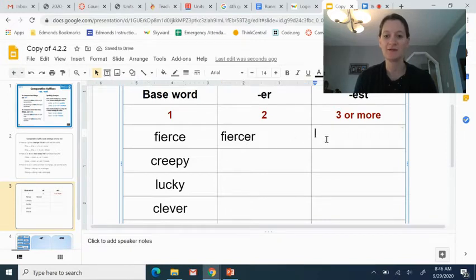Now, if there were more than 2, and we were going to say something was the fiercest, it's the same thing again. We're going to take the E off fierce before we add the EST. So fiercer for 2, fiercest for 3 or more.